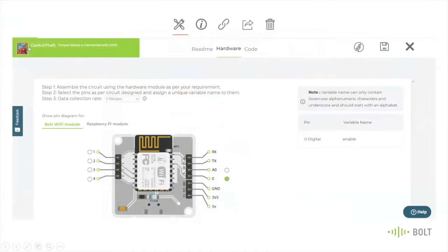When you click on it, you will notice a page opening up like this. This is where you can configure your hardware, you can configure your product. You must remember that when we were setting up the hardware, we used an enable pin from the Bolt Wi-Fi module to the RD. That was the 0th pin here. So just rename it as enable. You can rename it anything you want. I have renamed it as enable. Then click on the save icon, and then go to code.